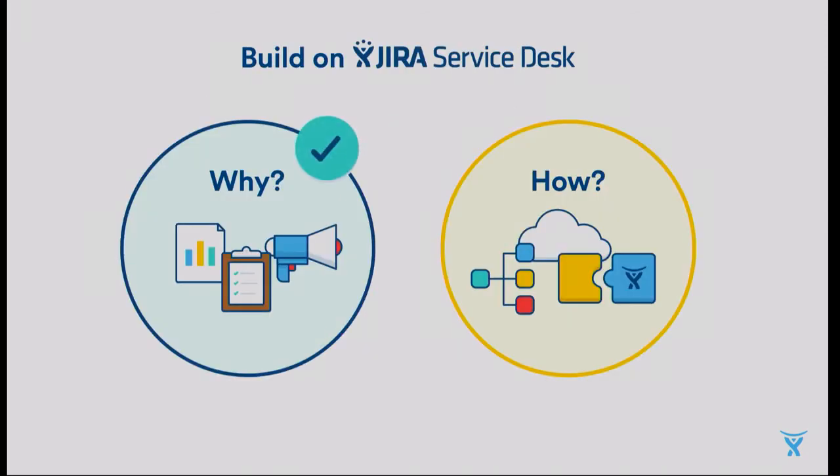I've talked a lot about numbers, markets, and opportunities for building on top of JIRA Service Desk, but now let's move on to the meat of the part, the how. How do you actually build on top of this product? Well, the how really comes down to API.